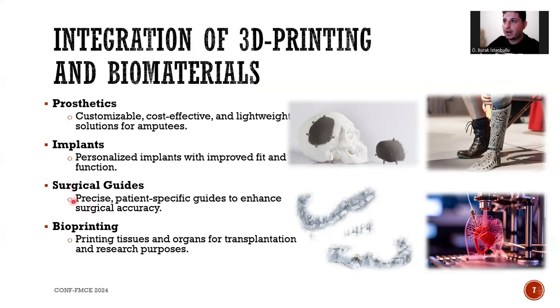3D printed surgical guides are precise, patient-specific tools that enhance surgical accuracy. These guides reduce errors and improve patient outcomes. One of the most exciting applications of 3D printing in medicine is bioprinting, which involves printing tissues and organs for transplantation and research purposes. Tissues and organs can be made from living cells using bioinks by bioprinting. It has the potential to produce organs for transplantation and address donor shortages.